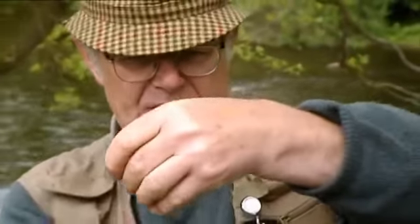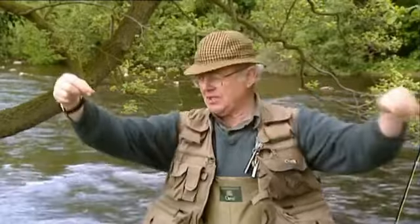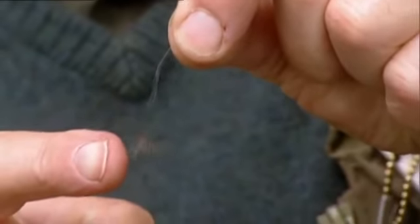The dropper is always on the downstream leg so that a fish pulling there is pulling on this part, and a fish pulling on the top dropper is pulling on this part. Then the knot cannot be ripped open. It's very, very secure. On the point, I've got the very famous snipe and purple.